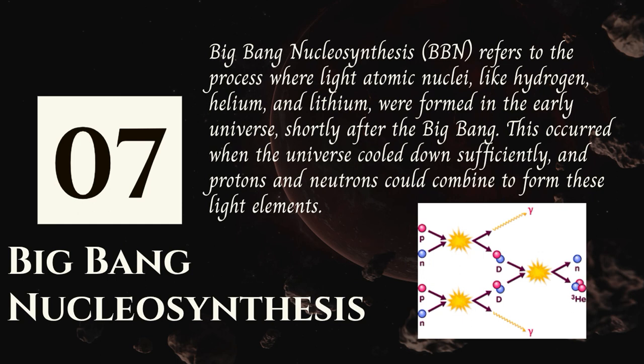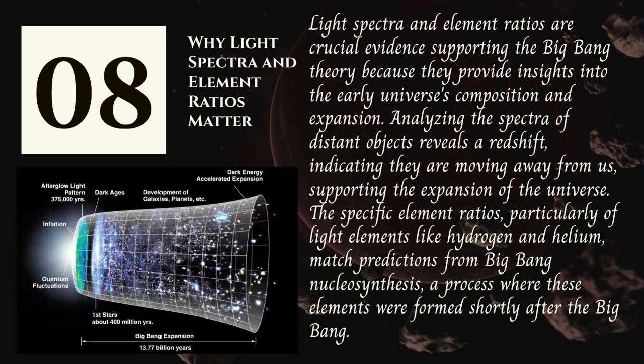As the universe cooled, protons and neutrons started combining to form atomic nuclei. This process could only happen during a narrow window of time when the conditions were just perfect. The amounts of these elements we observe today match exactly what the theory predicted.